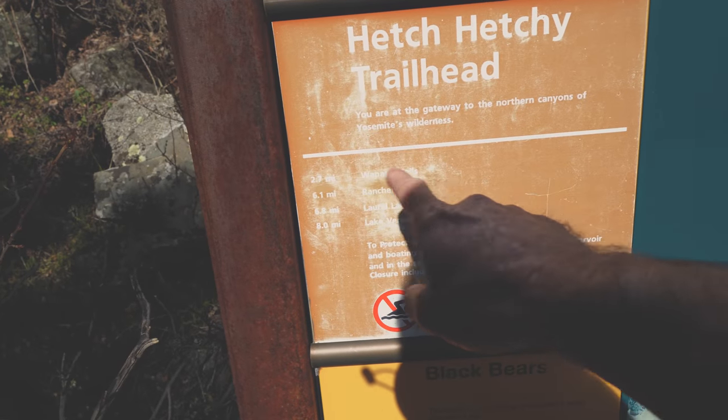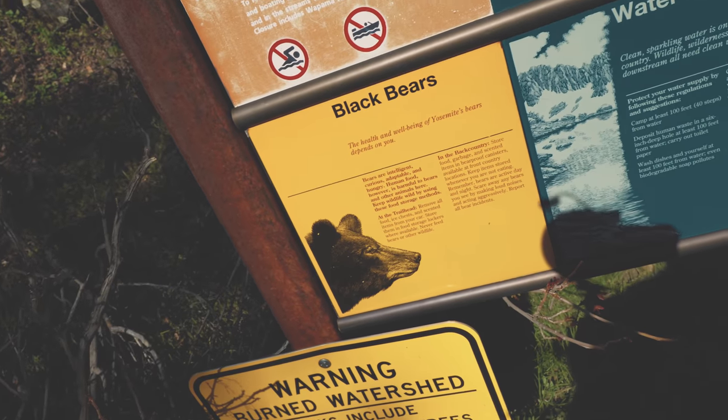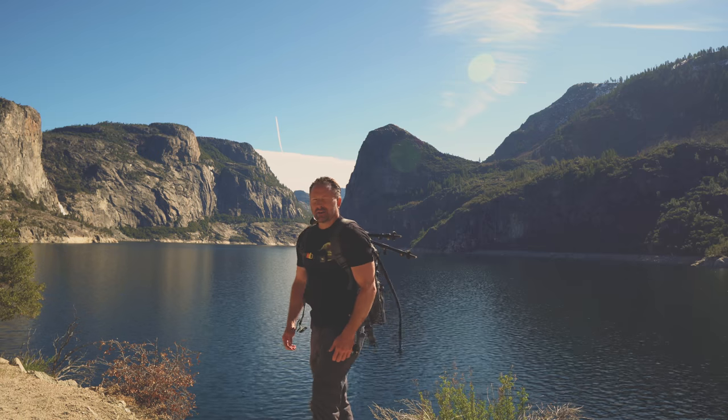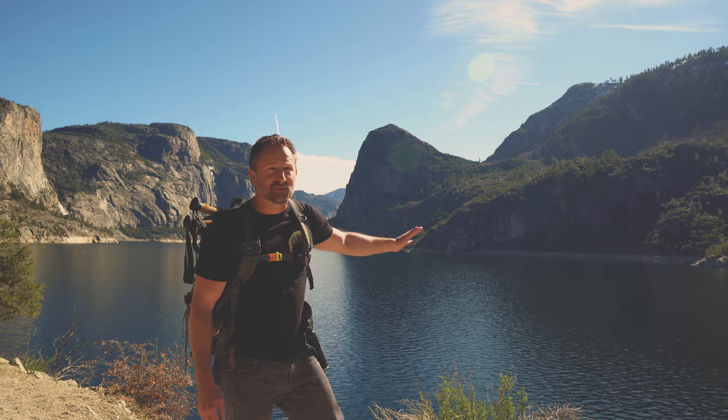Okay, we're going to Wapama Falls, 2.7 miles out, 2.7 miles back. This is bear country, so be cautious. There's millions of people that visit Yosemite every year, and only 1% of those people visit Hetch Hetchy. And you're probably thinking to yourself, that's a pretty lake right there, but it's not a lake, it's a reservoir.